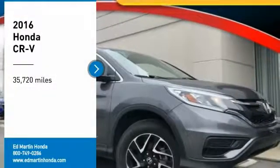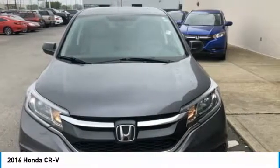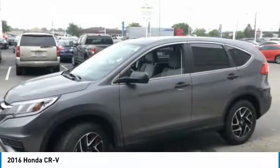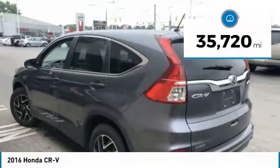Stop by and take a look at the 2016 CR-V. CR-V, a top recommended vehicle because of its car-like driving manners, good value, cool technology, and comfy interior. This vehicle has less than 40,000 miles.